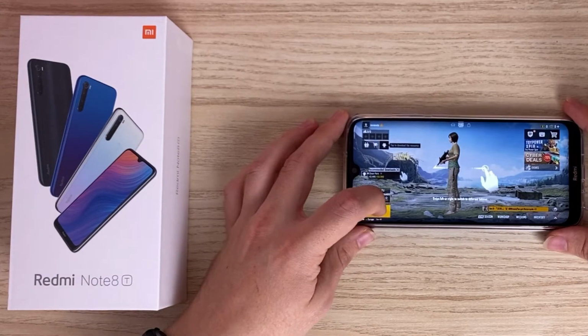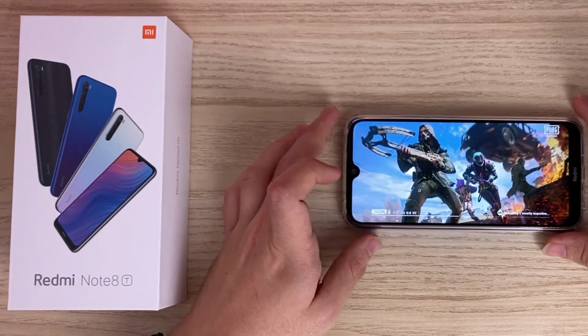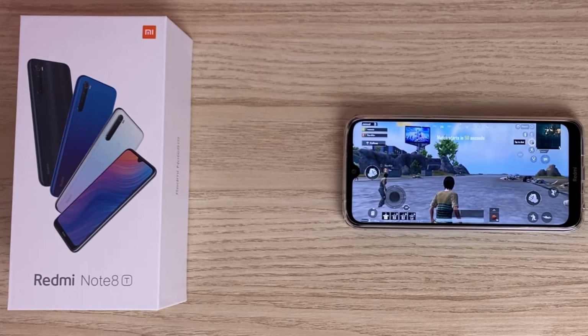So here we are with the Redmi Note 8T, which is running this game in balanced and medium frame rate. This is running at the lowest setting of all of these four phones. I simply couldn't put it any higher, it wouldn't let me. And even at this level, you could see that it was struggling. I would continually drop frames throughout this gameplay.